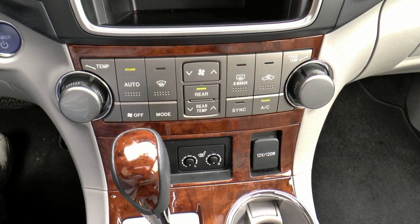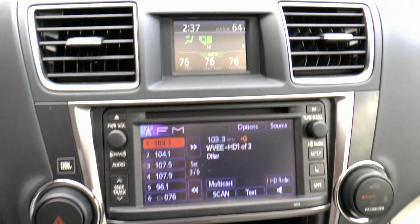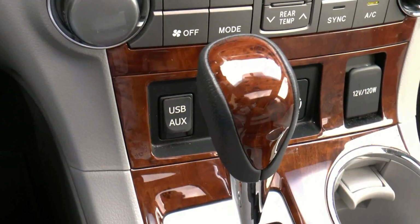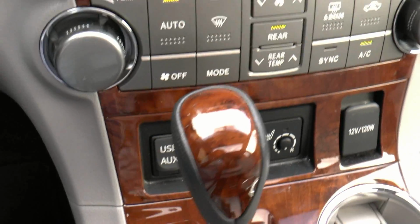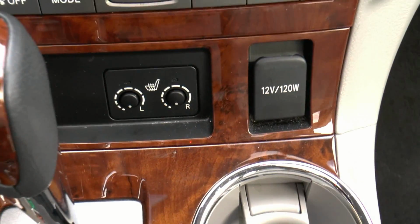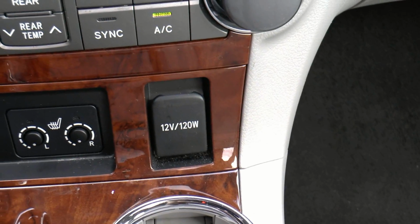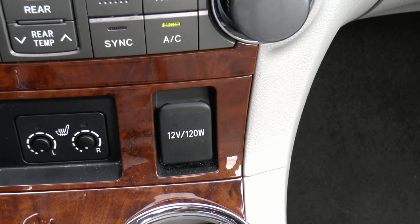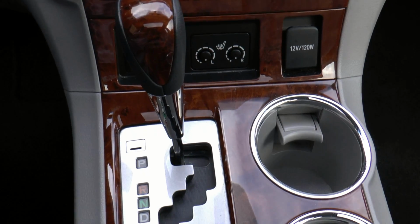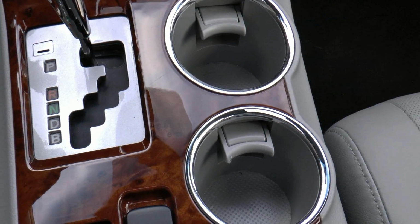In the center, we have our physical buttons for the climate control, which also can be displayed up top. Below the climate control, we have the USB and auxiliary connections. In the center, we have the controls for the heated front seats, and then on the right side, we have the 12-volt port to charge items like cell phones. In the very center, we have our gear selector and 2 large cup holders.